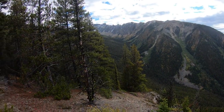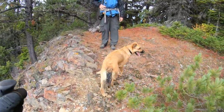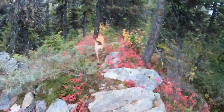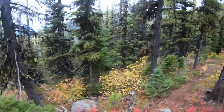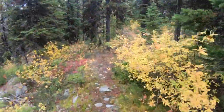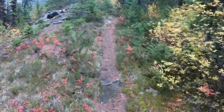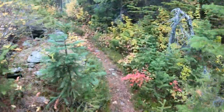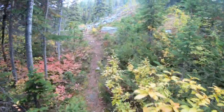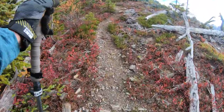That trail must cut up here somewhere. Yeah, well. This would be a tough slog. I'll probably see you on the way up or down. Let's go. Come on, man. Here we go. Into the views.